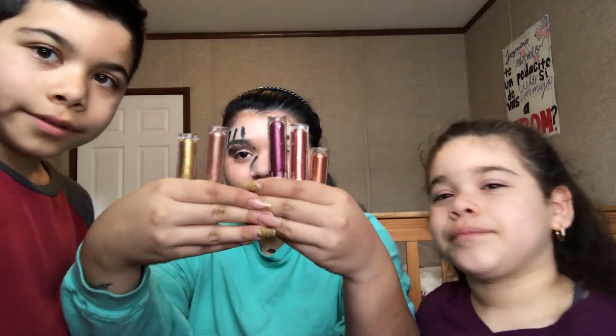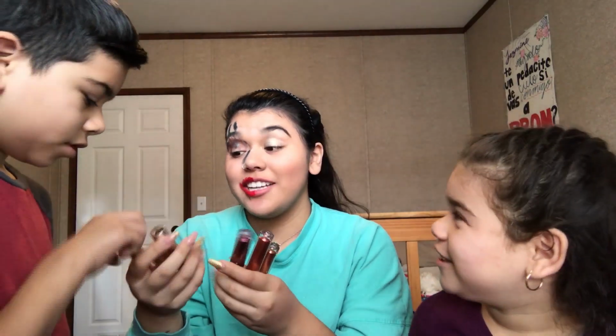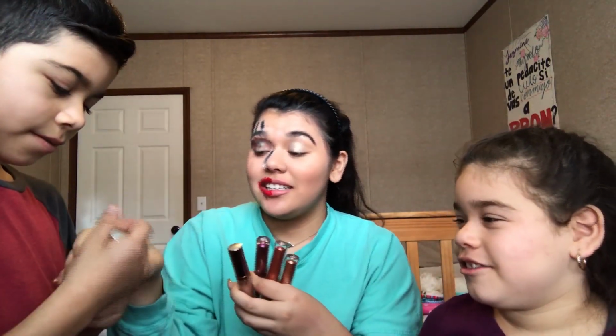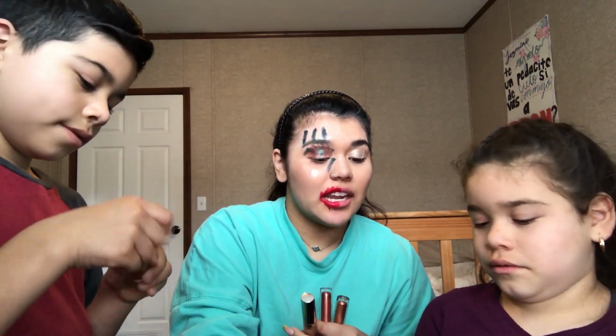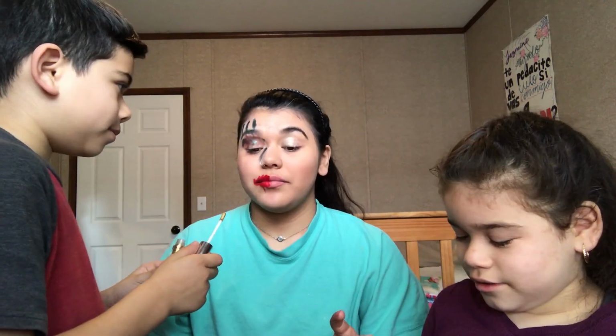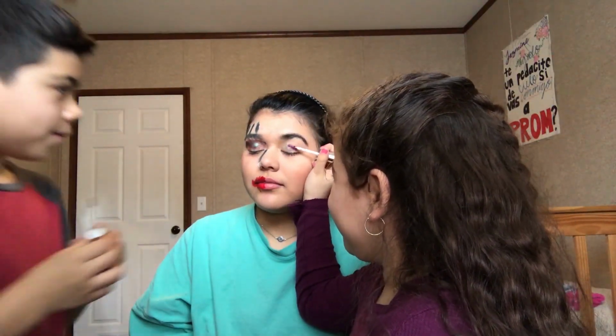So, I thought they were done, but I guess not. They saw these ColourPop Supernova shadows that they want to put on my eyeshadow. I guess I'll take glitter. This is in the shade Astrology, and Andy is taking the shade Moonlit. It's called the Supernova Shadow. So where do you think it should go? On the bottom. Right here.